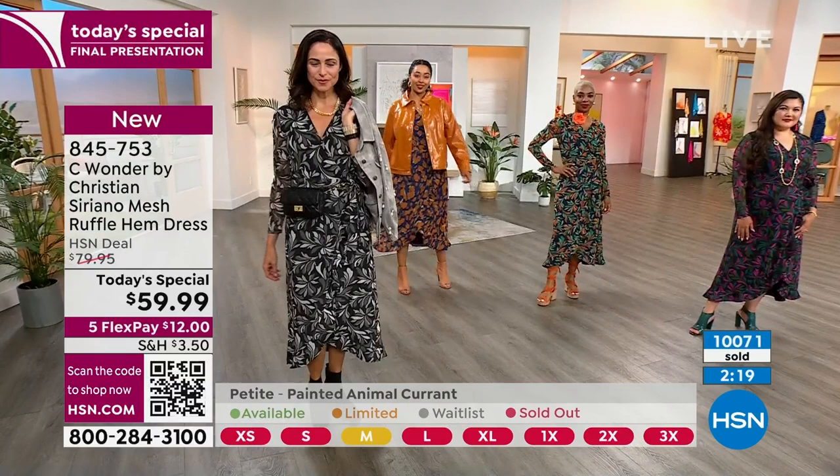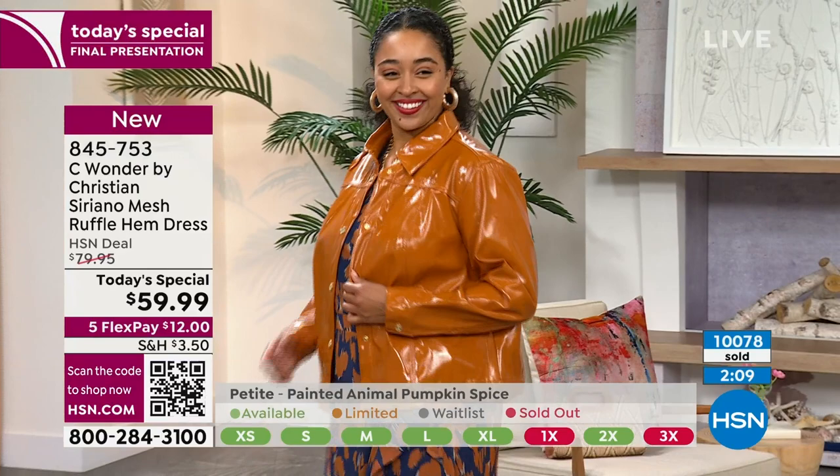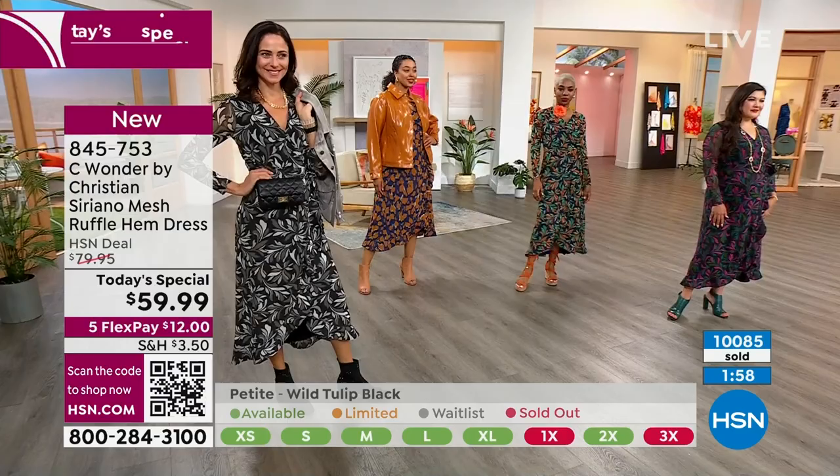If you have some cognac boots at home, that's what I love about fall, because no matter which boot you get, it never goes out of style. Get out your chocolate boot, your cognac boot, your navy boot, your suede boot, your leather boot, your high boot, your low boot, and you can transform this dress. It is just incredibly easy.